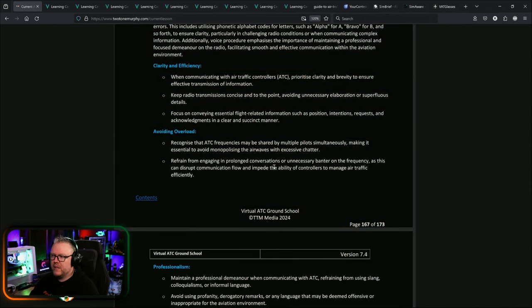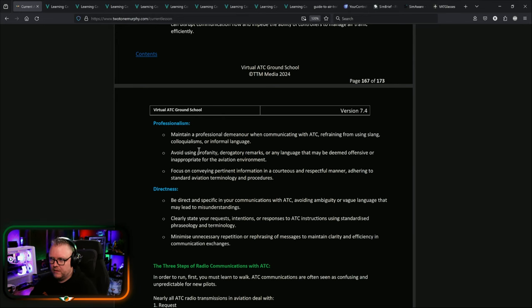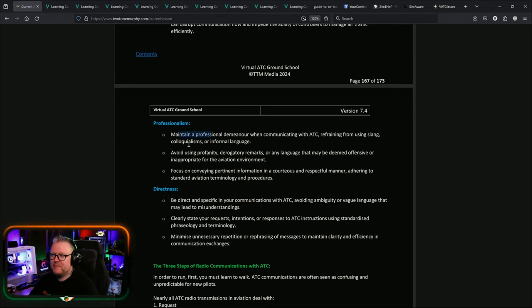Refrain from engaging in prolonged conversations and unnecessary banter. Professionalism. Yes, you have to speak very well dressed. Maintain a professional demeanor when communicating with ATC, refraining from using slang, colloquialisms, or informal language.